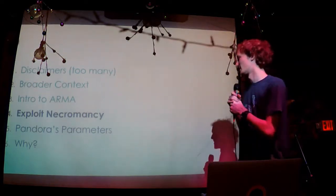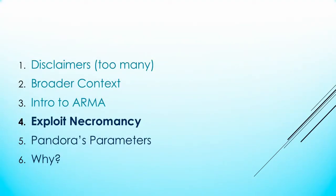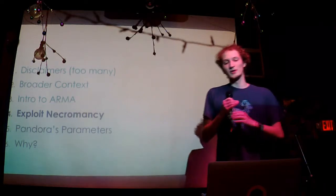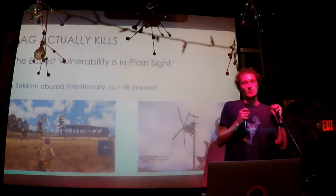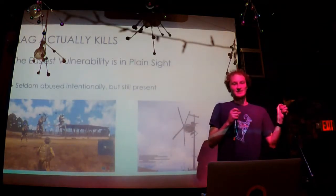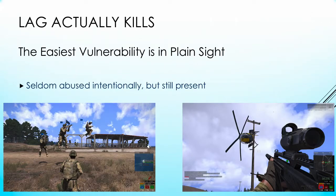I will not take credit for a lot of this, and a lot of this is really old stuff, and frankly, is not even that technically crazy. It's really low bar. The bar is incredibly low here, because the issue is you can't necessarily fix it. Lag is an issue. Seldom abused intentionally. Some people still do, though. And it's always present in everything, because you cannot possibly fix this entirely. If you start cutting on people who are lagging too much, suddenly the majority of the rural United States can't play your game. That's going to be a bit of an issue for your bottom line.